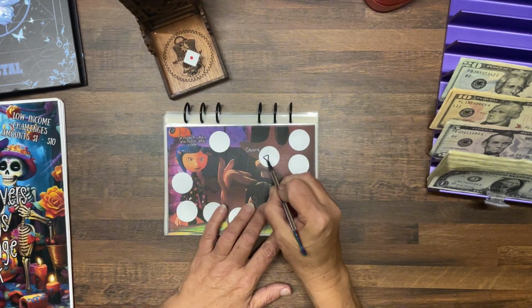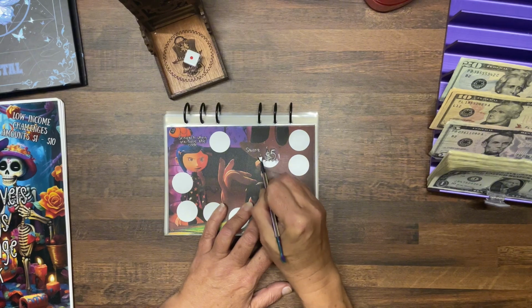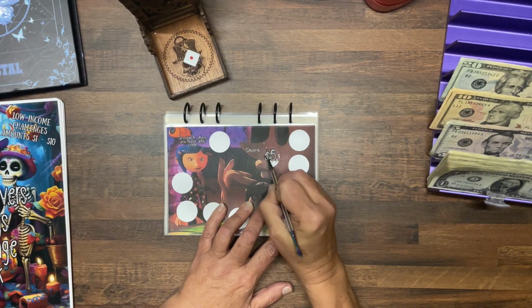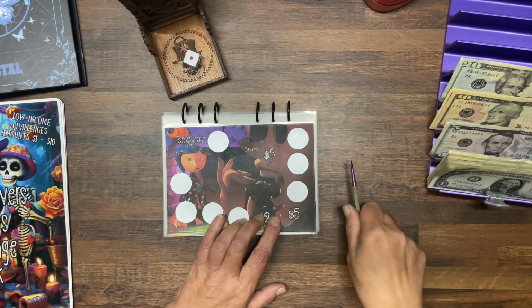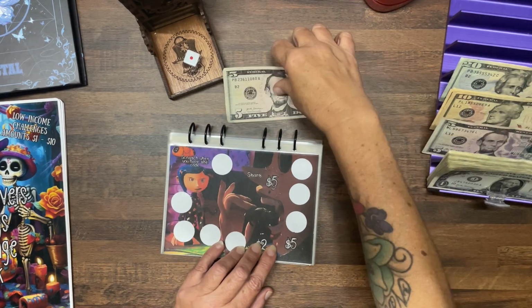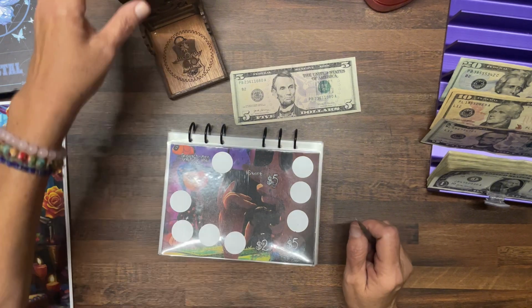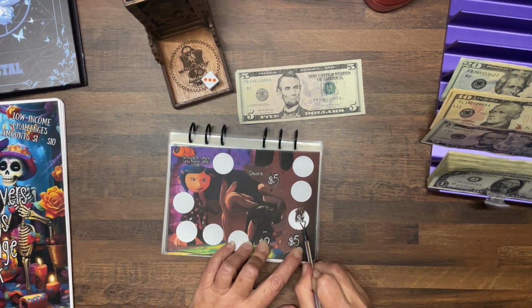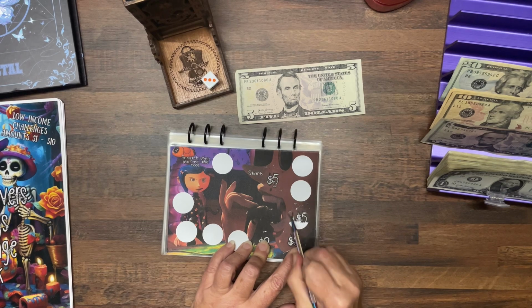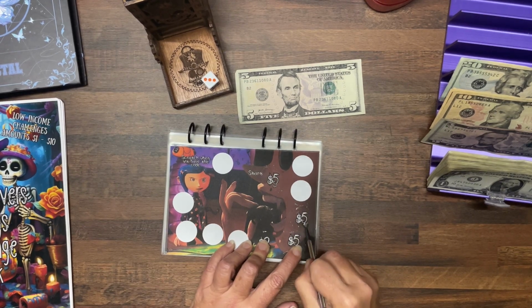1, so that's this one, and that is $5. Each page is 35, so there's 5. I've only got 1 5 left. Oh, 3, 1 2 3. Oh gosh, and there's another 5. So let's put that 5 back and get a 10.